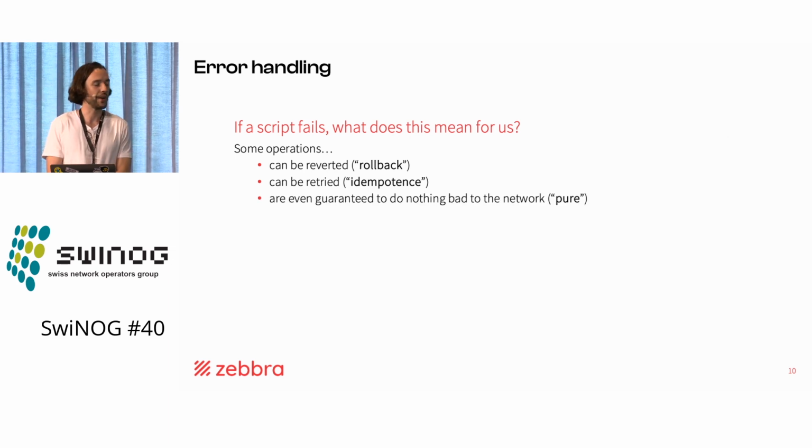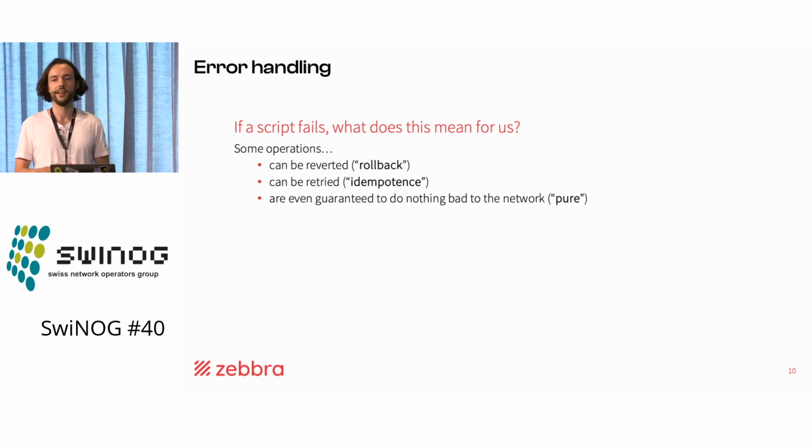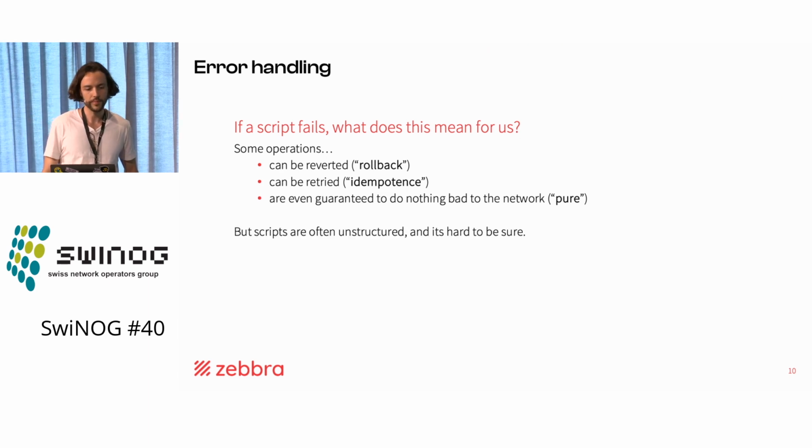And then we have some very nice functions that are guaranteed to not even have any negative effect on the network. We call these in our presentation the pure functions. It could be like reading a config or fetching something that we can retry. But if it fails, we can also just discard it, and we know we did nothing bad to the system.